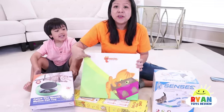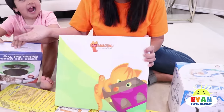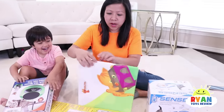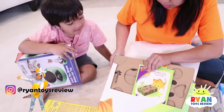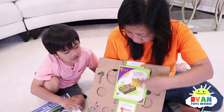So this one here, I don't even know what's inside, but it says the best cat toy ever. I don't think so. No? Okay, so we're gonna open this one. What do you think is inside? What do you think is the best cat toy ever? Is it a box fort, maybe? Oh. What is that? Look. It looks like a cute little box fort.